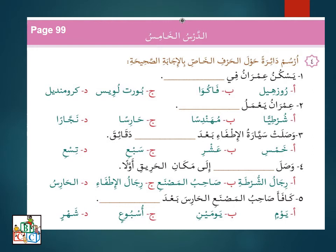The second now. Imran travaille comme quoi? Was it Shortwiyan, or Muhandisan, or Harrison, or Najaron? Give me the meaning first of all of these words. Shortwiyan means policeman, Muhandisan means engineer, Harrison the security, the watchman, and Najaron, the last one, is the meaning of carpenter. So the answer is Harrison.